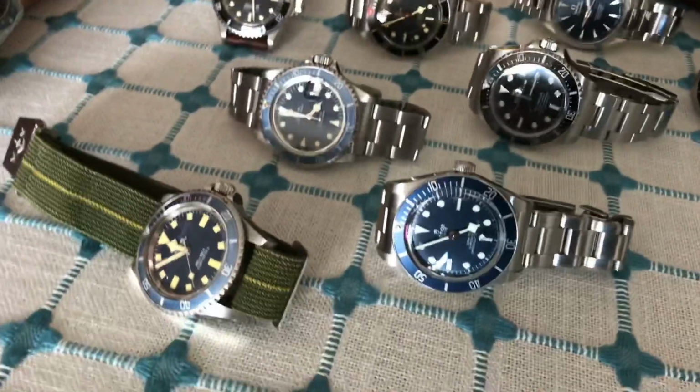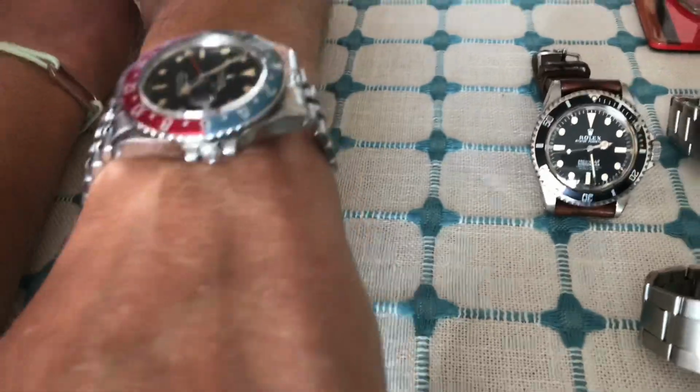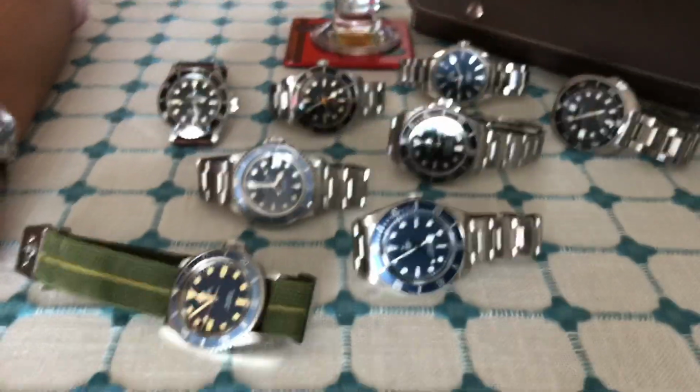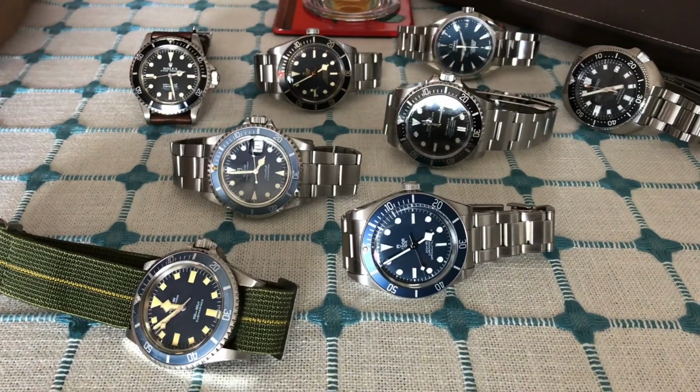We were supposed to talk about the Tudor in the last one, and then we spoke about the GMT Master and the vintage market in general. But that's what watches do to us, you know. Yeah, that's me getting sidetracked all the time. So yes, Tudor.